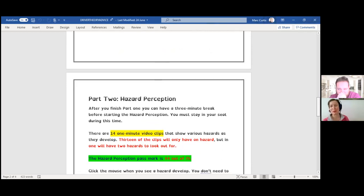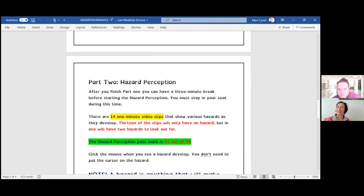But what was happening with me when I was doing the sample ones is I was clicking too early and I wasn't getting any points, because I was clicking on the potential hazard and hadn't waited till it developed. Yeah. So the first time you see it developing, you click, you get 5 points. And then if you wait a second, then it's 4 points. And then it counts down from there.